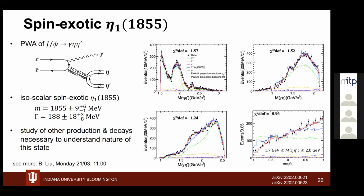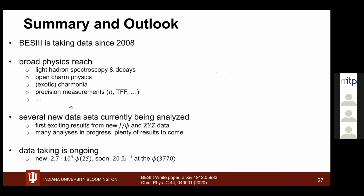And so right now, what we have to do is to look into other production channels or other decay channels of this particle to gather more information, to not just be able to say this is a spin exotic, but to also have a chance of understanding what the nature of this new spin exotic particle actually is. So with this, let me come to the summary.